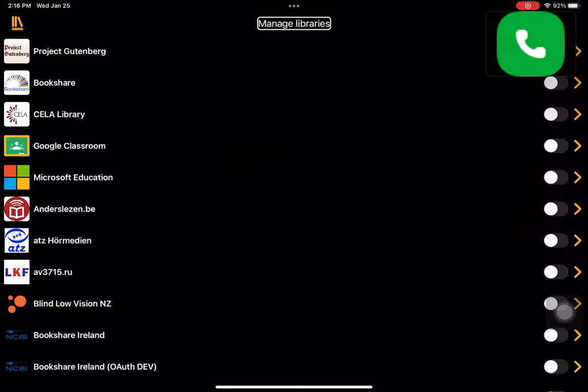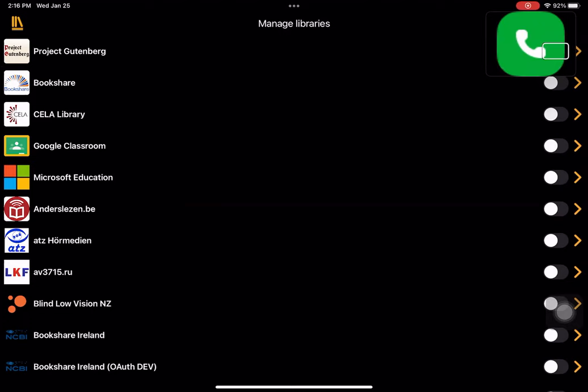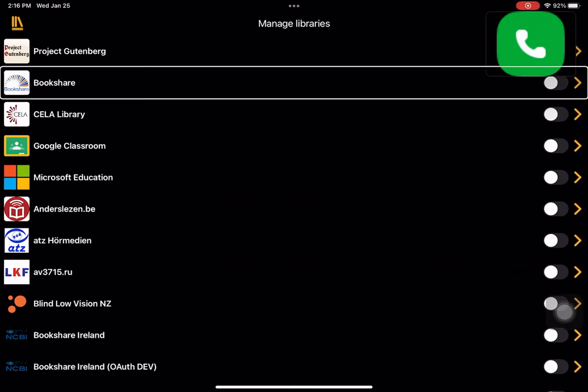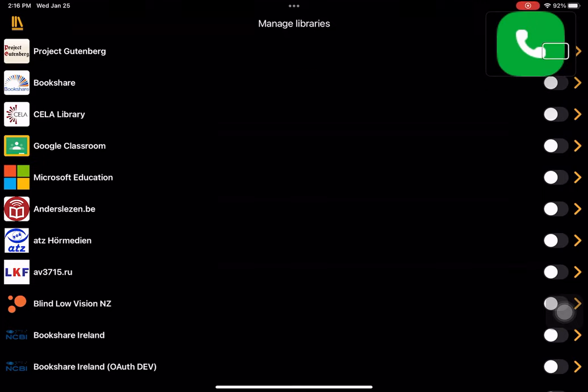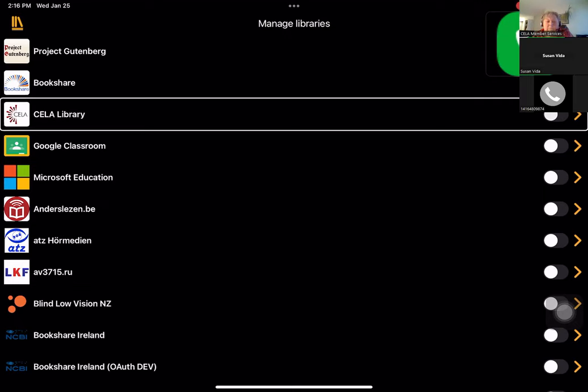And now there should be a bunch of libraries, and I'm going to look for CELA by swiping to the right. Project Gutenberg. Switch button. On. Book Share. Switch button. Off. I might have passed it. I'm just going to swipe to the left. Project Gutenberg. Switch button. On. Book Share. Switch button. Off. CELA Library. Aha. Double tap to open the CELA library.